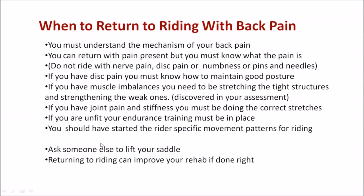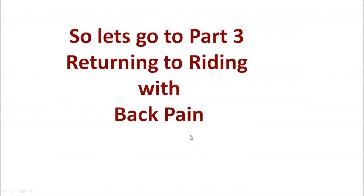If you're unfit with your endurance, and your cardiovascular training is ongoing, you can again start, but you don't want to be doing too much. And certainly you should have started the rider's specific movement patterns for riding, because these are setting you up to be successful when you do go back to riding. Now, it's really important that you ask somebody else to lift your saddle and do the heavy work, because remember, we keep going back to cause. It's the micro lifting that will reduce the resilience or injure your disc if it's already under pressure. So riding can improve your rehab or progress your rehab if you do it right.